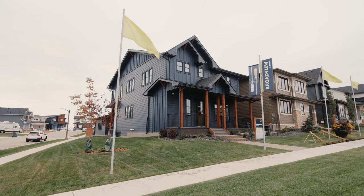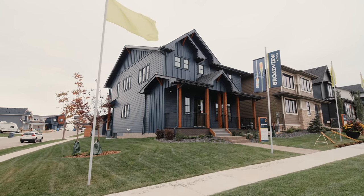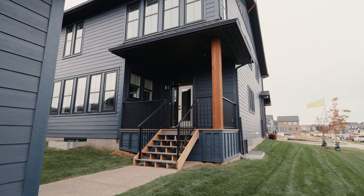Before I let you go, I want to show you the 278 square feet of outdoor space you get with this home. At the front, we have a full width composite deck with large wood columns. And out back, we have a covered deck so you can barbecue in all types of weather. If you like, we can even connect that directly to the garage so you're sheltered right from the garage to the home.